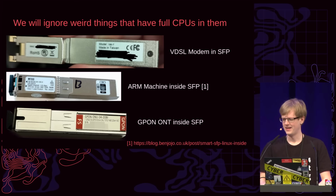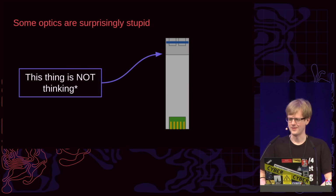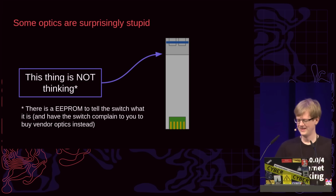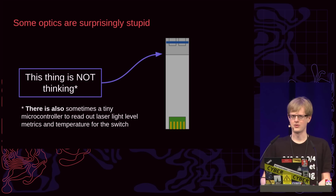And then there's a similar vein of device, which lets you fit modern-day home fiber internet, GPON, inside the SFP as well, which is, I'm sure, useful for some people who want more compact infrastructure. So we'll ignore those because those have full computers in them. But once again, this thing is not thinking. There's not much brains in there. Once again, small caveat, they do have EEPROMs in them. That's going to become relevant later, but your switch can typically read this EEPROM and go, well, you didn't buy it from my vendor, so I'm going to charge you more. I would love to know the historical arguments of why this EEPROM exists, but whatever. There's also sometimes a tiny microcontroller inside that will tell you useful information, like how bright is the light coming in.